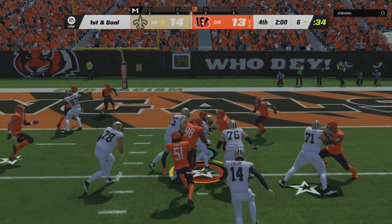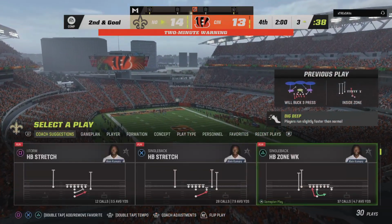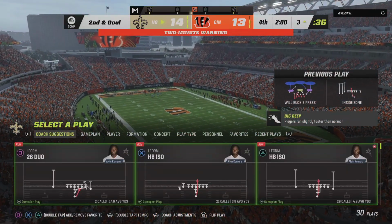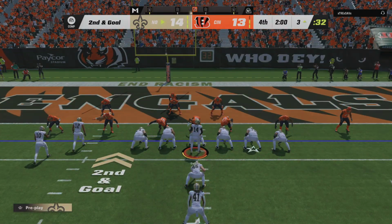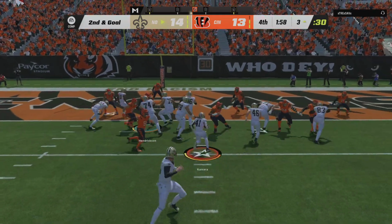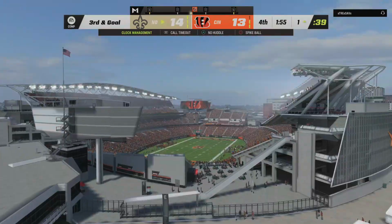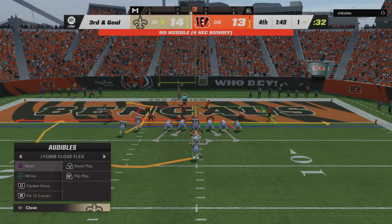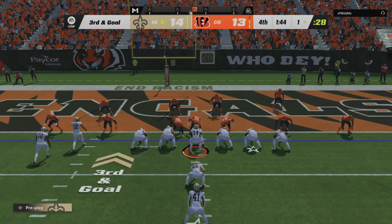Try to pound it in, Kamara. And he'll wind up picking up about 4, as that is going to bring us to the 2-minute warning. Kamara trying again, and he gets halfway there, down to the 1-yard line. A lot of tired bodies on that field, but this is a big play, 3rd and goal.